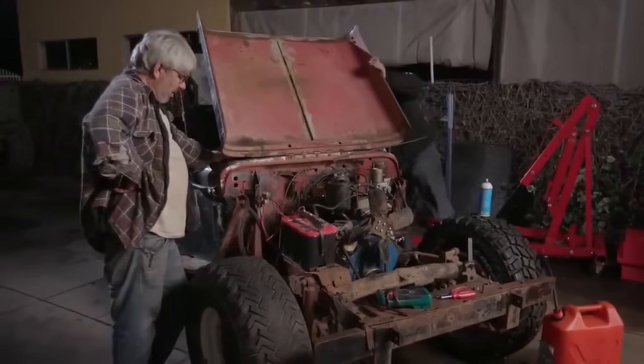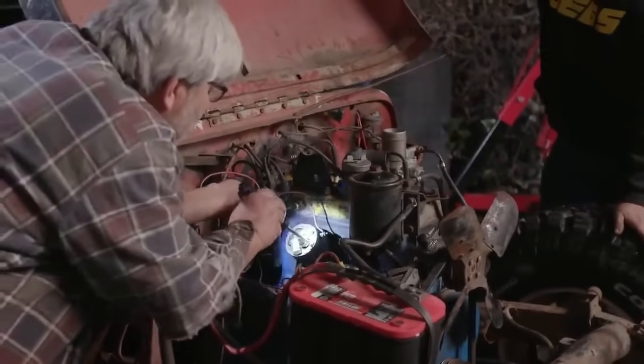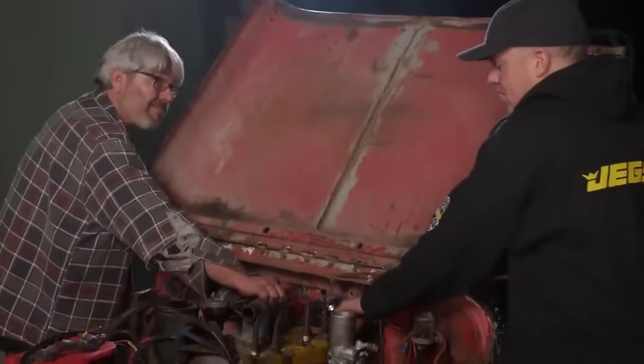Don't get it. It wants to run. We got the engine in the Jeep, everything's hooked up to it, and it's not running right. In fact, it's not running at all. And so we started to troubleshoot it, and man, there were some problems with the starter and some wiring and the points and stuff like that.